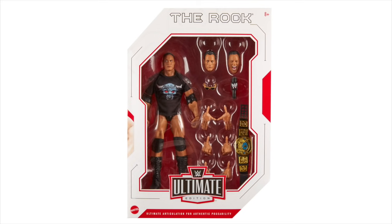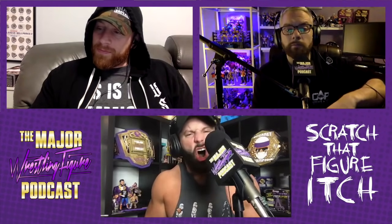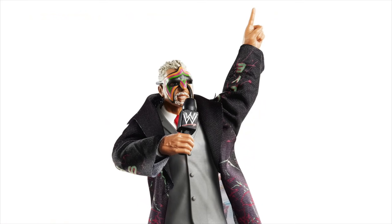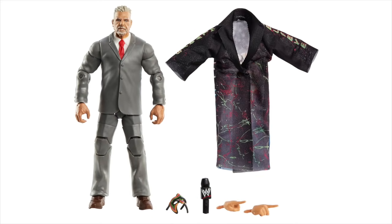My number three, WWE Mattel Legends, The Ultimate Warrior. Now, do I wish the suit jacket was open, because Warrior has a prominent red vest? Yes, I do. But for the part choices available, the Rob Schamberger jacket, and the fact that we got this figure, this iconic, I threw around iconic a lot in this top five, but it's true.